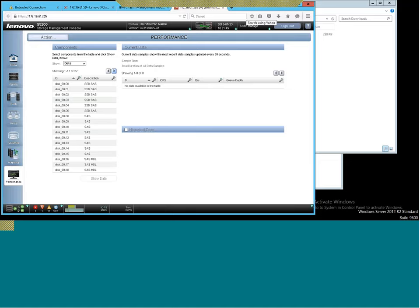Right. So I think I had covered this. You can add expansion enclosures to the existing stack of control and expansion enclosures. The performance numbers shown, yes, they are the max performance numbers. Performance and sizing tools, they are working on one. It will be available maybe early next week or something.